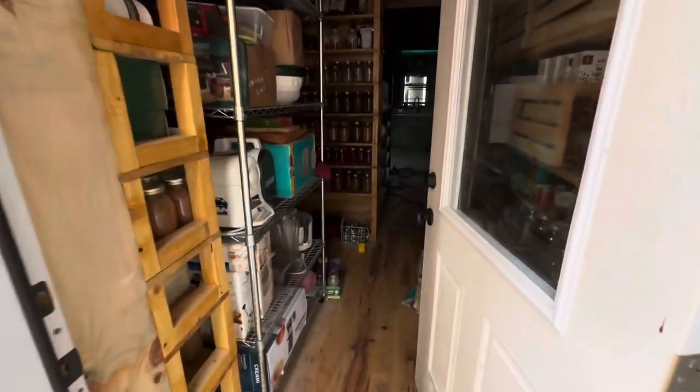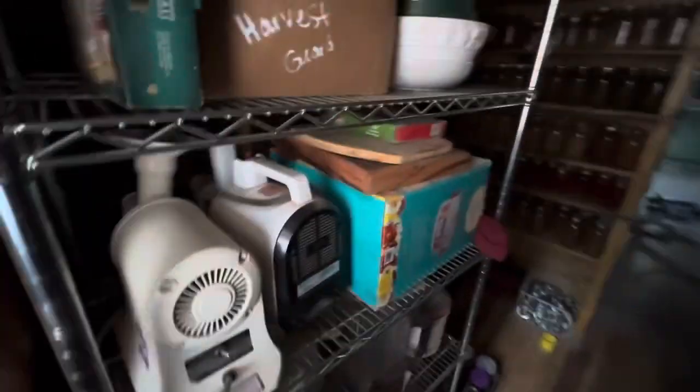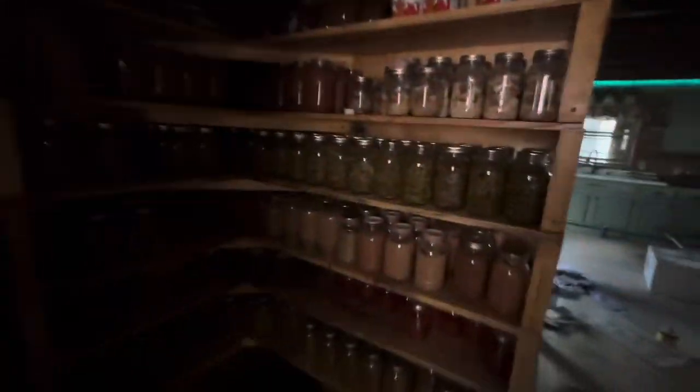This door actually comes inside and goes into the pantry. Now, all of the rooms are works in progress, but this one is closer to being finished than most of them. We do have jars on our shelves.